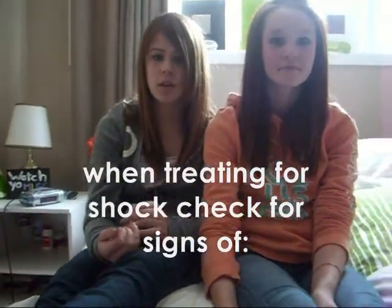Shock is a life-threatening condition that occurs when the body is not getting enough blood flow. This can damage multiple organs. Shock requires immediate medical treatment and can get worse very rapidly.